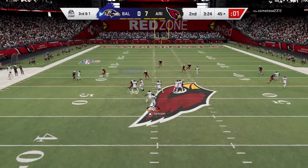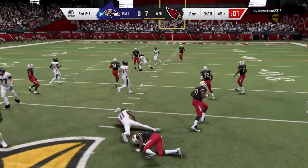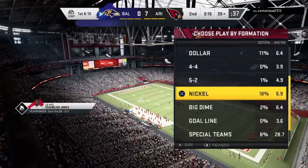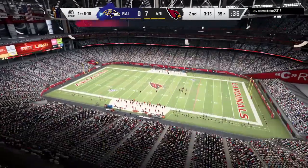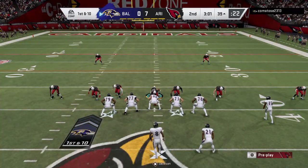They snap it and run. Now it's Jackson. He finds Roberts, complete. And he's got the first before he's brought down at the 39-yard line. It's a gain of 6. That good for 6 as they keep this drive right on rolling. So from the 39 now, they'll come up on a 1st and 10.